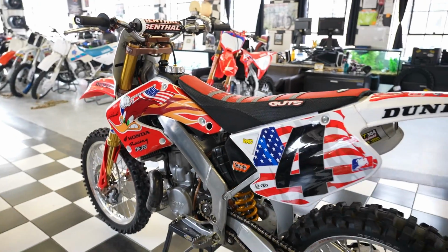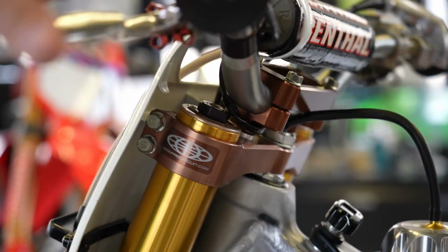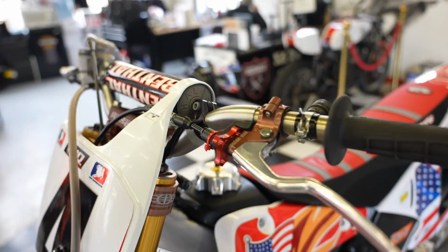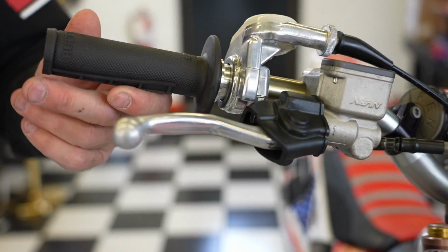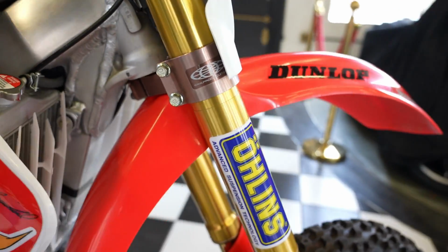Starting at the front of the bike, there's close to $5,000 in upgrades right here just from the handlebars down. Starting at the top, it's got the Renthal twin wall bars. It's got the ODI grips. It has a Pro Circuit quick adjust clutch lever. It has the original OEM throttle with a billet tube. If you zoom in closer, you can see those are the Pro Circuit triple clamps with the risers. And of course, obviously, a full set of Ohlins suspension on this bike.